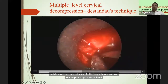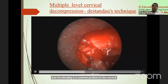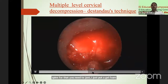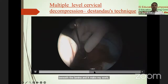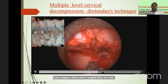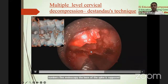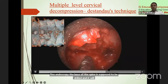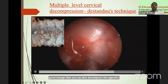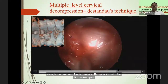And bleeding is a very common problem in the cervical spine. For that, I just put a gel foam beneath the lamina, and it makes my work easier. Sometimes I also require Floseal or Surgiflo for that. Yeah. So like in lumbar spine endoscopy, the base of the spinous process is supposed to be drilled, and it is good enough that you can also decompress the opposite side, same as in the lumbar spine. So this is the completion of a 2-level decompression.